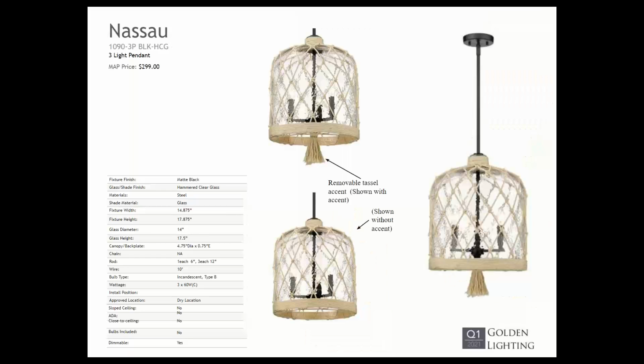This is the single mini, and we also have a 3-light, and this has candelabra base bulbs. You'll note that it does have that tassel accent that is removable. So if your customer does not appreciate that, they can choose to have it on or off. I do know at this time that the single 1-light is on back order, but I looked at stock for all of the products we're going to see today, and I would say probably 95 to 97% of them are in stock. Kind of just depends on which exact variation that you're selecting from the series.